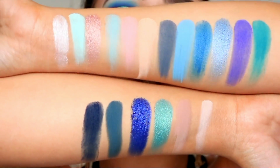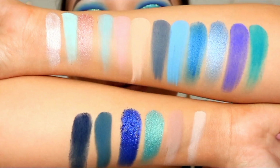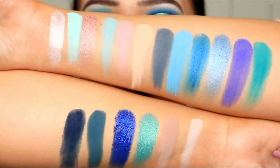I spat, that was disgusting. So there are the swatches. I want you to know it was all what you saw. I just swatched them once. I didn't try and build them up to make them look better or do any nefarious things in the background. These are just as they are.